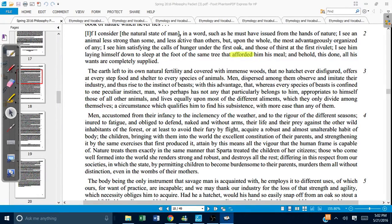Yeah, basically. So what is Rousseau saying about the natural state of man? What do you think he means by the natural state of man? He gets things from nature. Basically, it's man without civilization. So man just left to himself in the wild, basically.